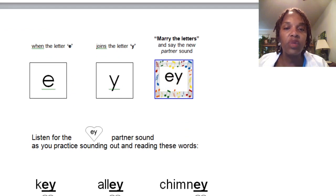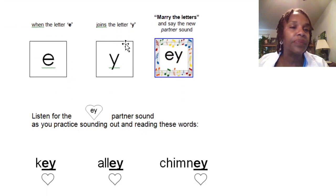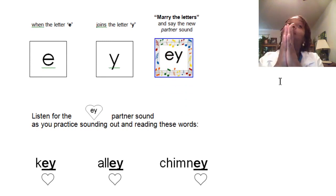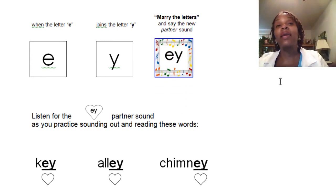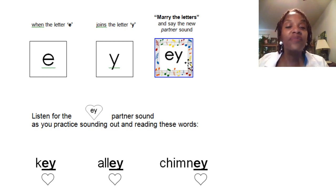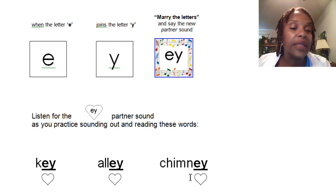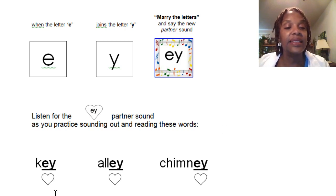All right, so let's recap. Let's just go over that one more time. So when the letter E joins the letter Y, we marry these two together and they make a brand new sound, and that sound is E. Okay, so listen for the E partner sound as we practice sounding out these words that have the EY partner in them. All right, very first word is key.